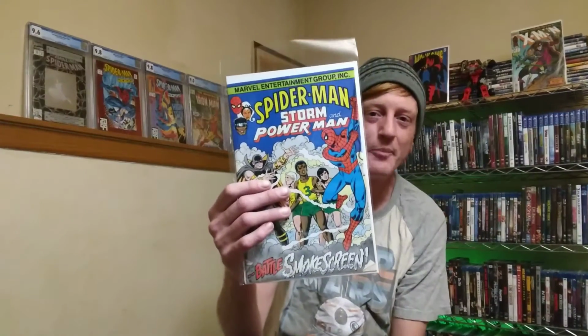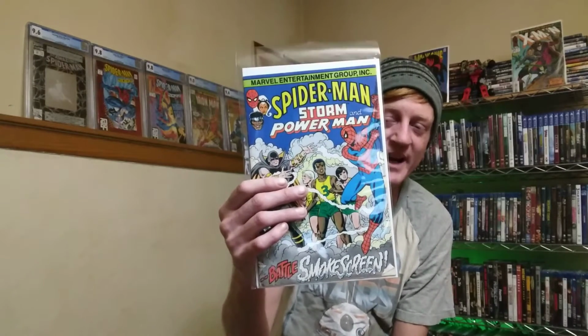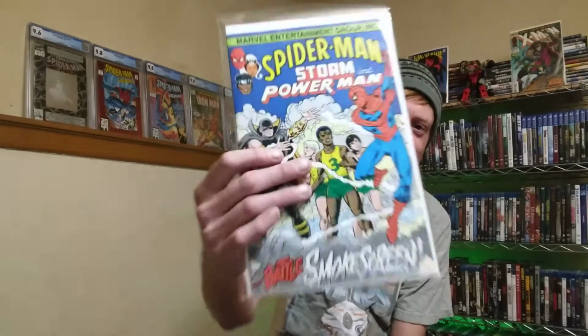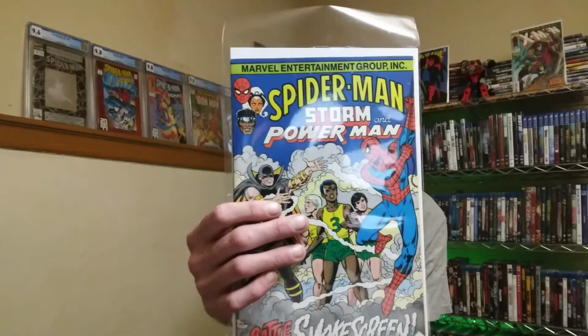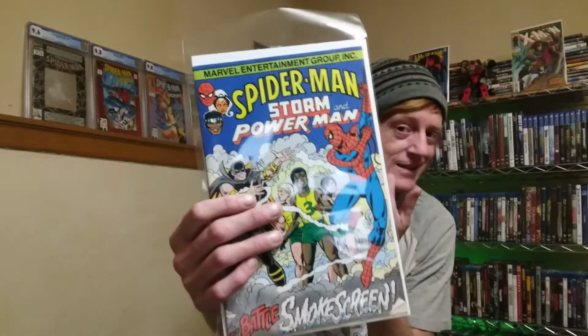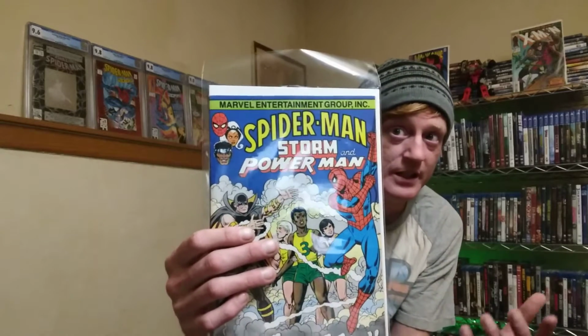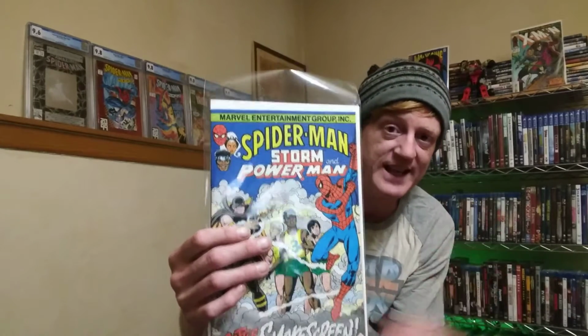They are worth about $15 to $20, especially in as minty fresh condition as that one's in. And next up from the same collection that I paid $5 for, we have a Spider-Man, Power Man, and Storm. I haven't checked yet, but judging by the collection, which is everything from 1992, I do believe this is the 1992 version. There's actually two versions of this, one from 1982, and I believe this one is from 1992.